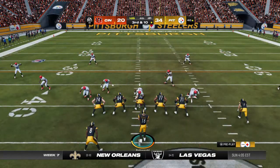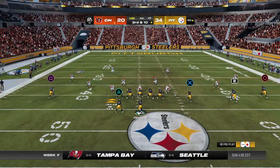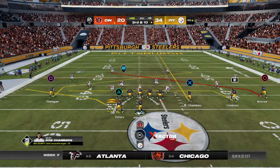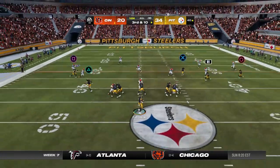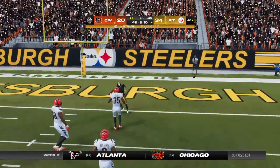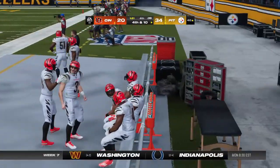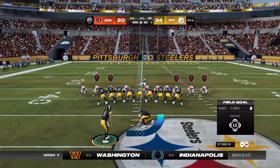Here's 3rd and 10. Switch up, 22 needle. Check 50. White. He'll look to throw. And unable to connect. Incomplete. I'll give them credit. They took their shot, but it's going to bring up 4th down. So now on comes the field goal unit.